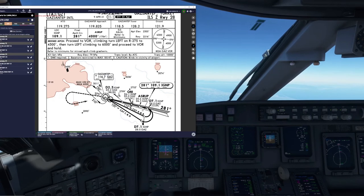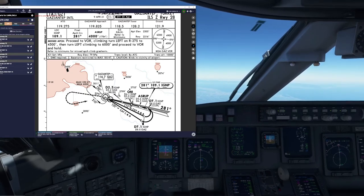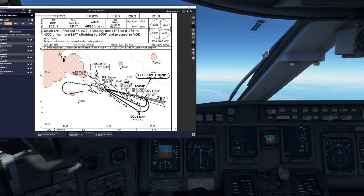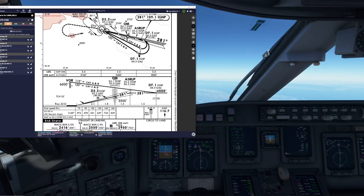Proceed to VOR. Okay. So, oh yeah, VOR. Climbing left turn, radial 275, that's outbound from the VOR. 243, then turn left, climb to 6000, proceed to VOR, hold. Okay. Alright, so basically holding above the VOR at 6000, you can see here. Alright, so do note also that the VOR is offset from the airport. That's why this arrow here doesn't actually go down to the airport, because it's offset.